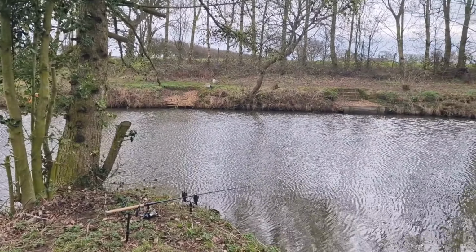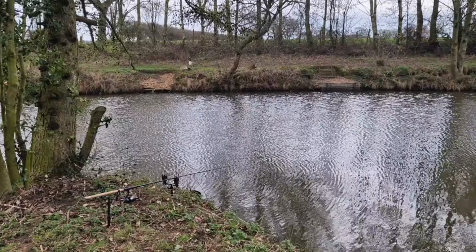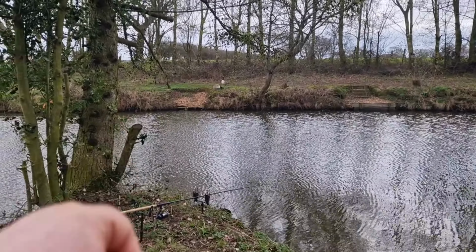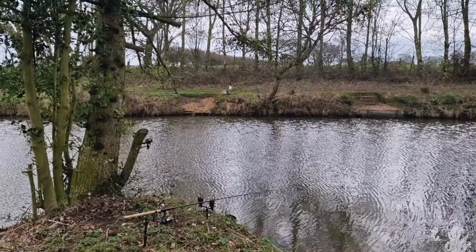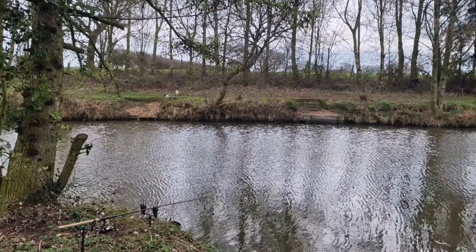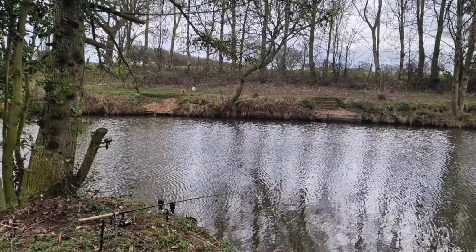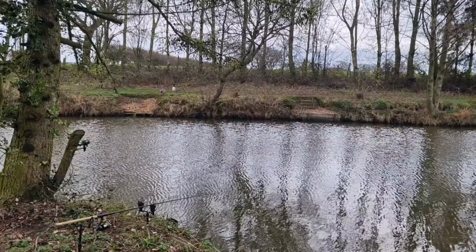I did think the right hand rod would be the one on the PVA bag, but we'll put the rod back out, and if we get another bite there, it might tell us that we need to attack this back line, maybe with a PVA bag rather than in the middle. Let's get the rod back out, and hopefully, we've had a nice early bite, we can get one or two more.